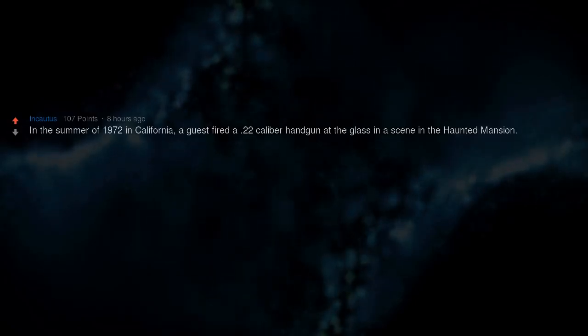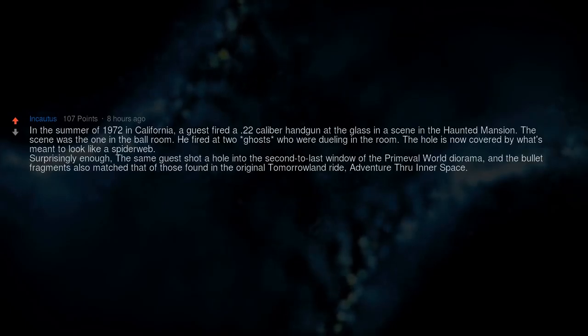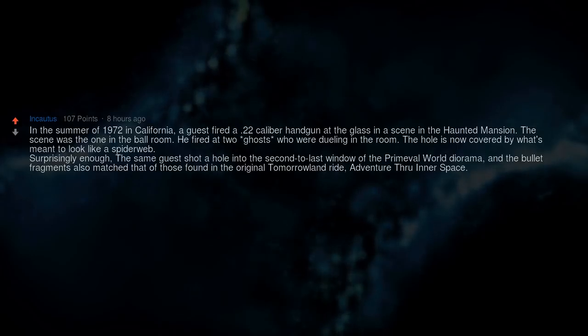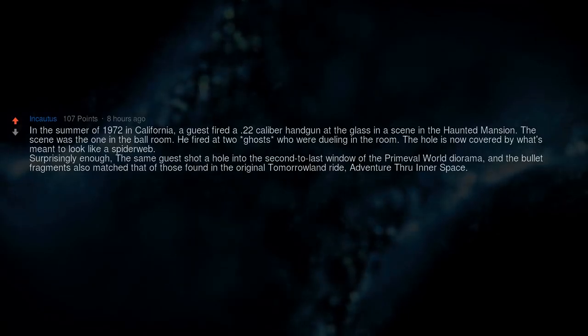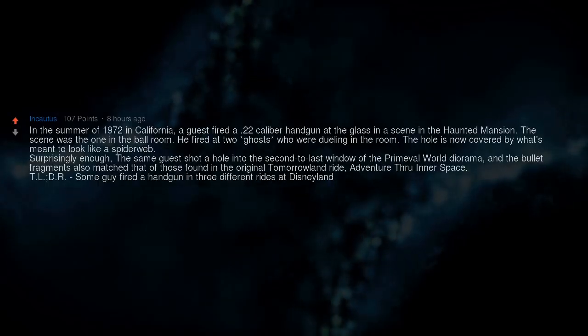In the summer of 1972 in California, a guest fired a .22 caliber handgun at the glass in a scene in the Haunted Mansion. The scene was the one in the ballroom. He fired at 2 ghosts who were dueling in the room. The hole is now covered by what's meant to look like a spider web. Surprisingly enough, the same guest shot a hole into the second to last window of the Primeval World diorama, and the bullet fragments also matched that of those found in the original Tomorrowland ride, Adventure Through Inner Space. TL;DR: Some guy fired a handgun in 3 different rides at Disneyland.